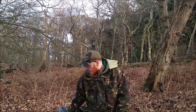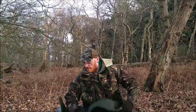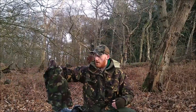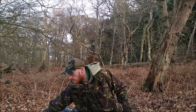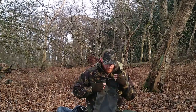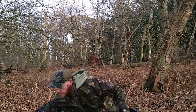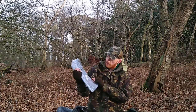So I've got my shirt, I've got my cold weather jacket, I've got cold weather trousers. I've got a pair of army combat trousers. I've got my respirator bag. I believe it's a respirator bag. Anyone else help me out? Which feels and looks spanking new. We got my chin strap. We got a brand new army shirt.